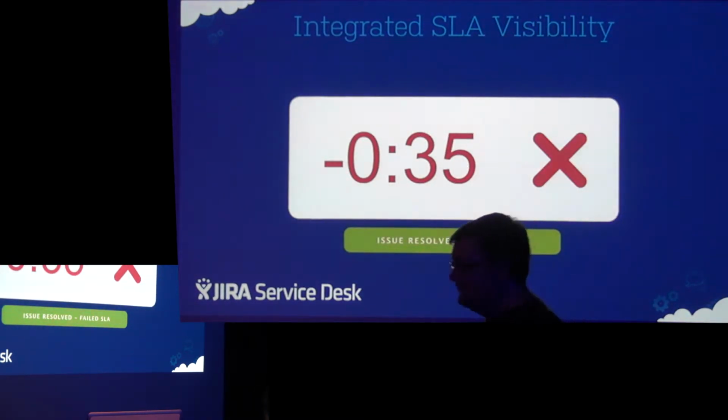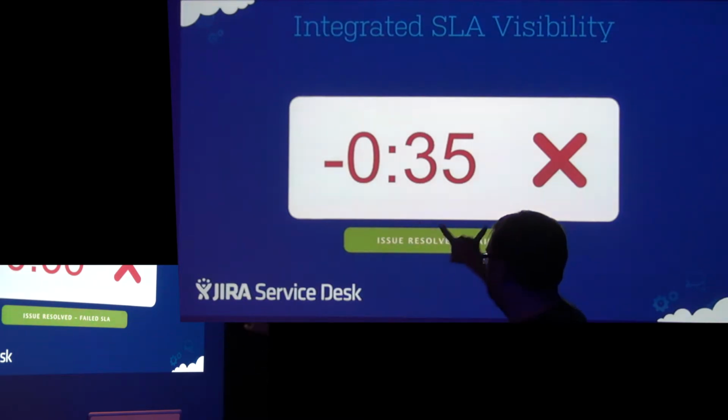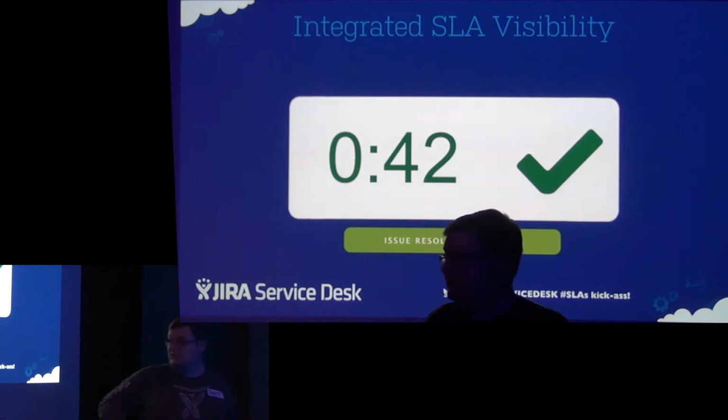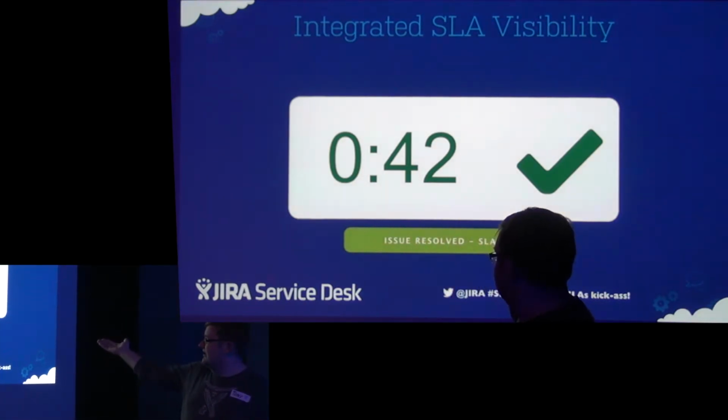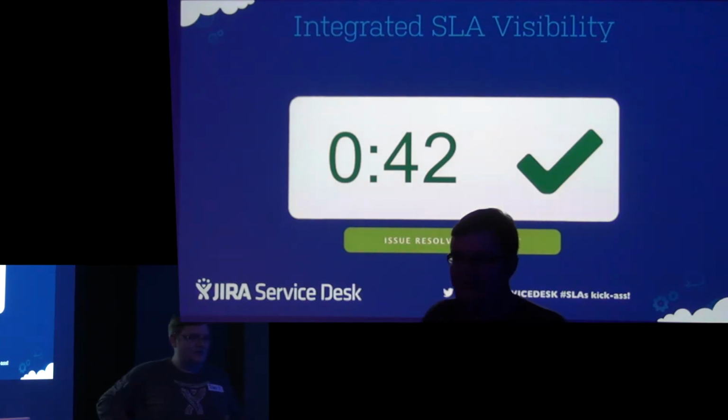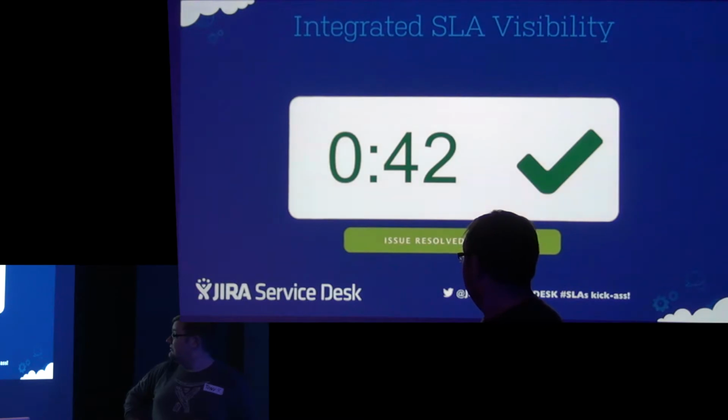For issues that are resolved, the background changes slightly, but the meaning is still clear. The clock has stopped, but you can see when the clock stopped. And you can also see that the SLA was not met in this case. Hopefully more often, you will see cases in which the SLA was met, which is clearly in green, the times are positive, and the happy checkbox appears.